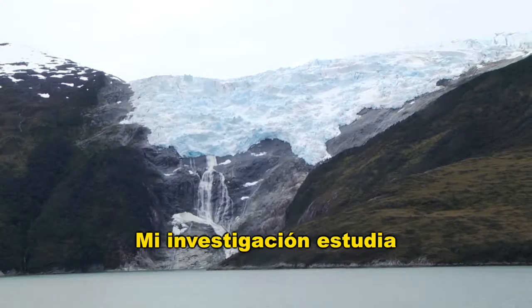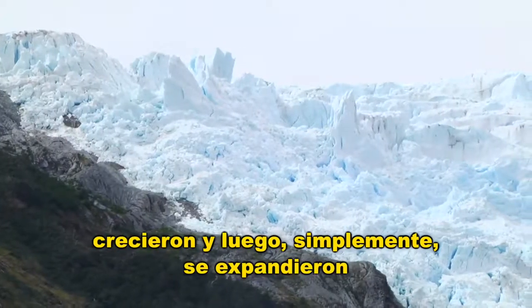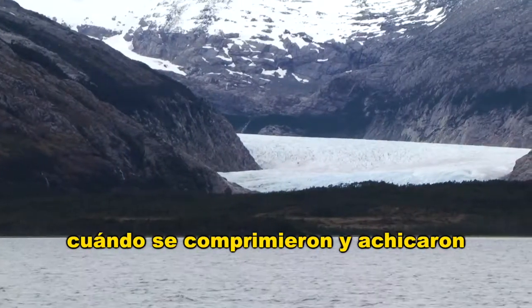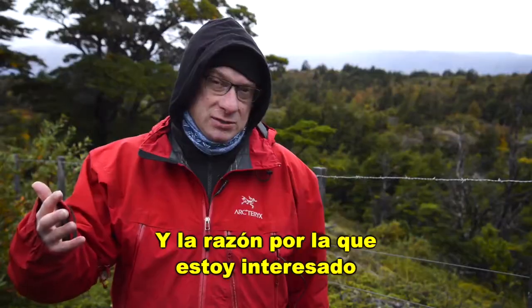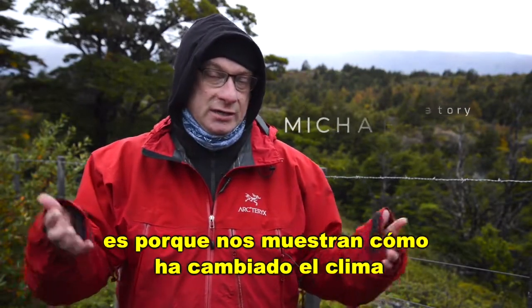My research studies when did the glaciers expand and grow and just get larger? When did they shrink and get smaller? And the reason I'm interested in how the glaciers change is because they show us how the climate has changed.